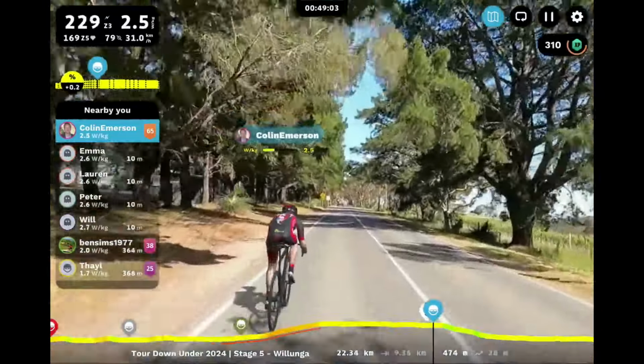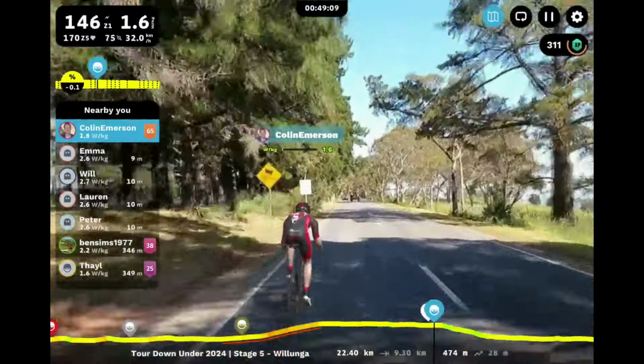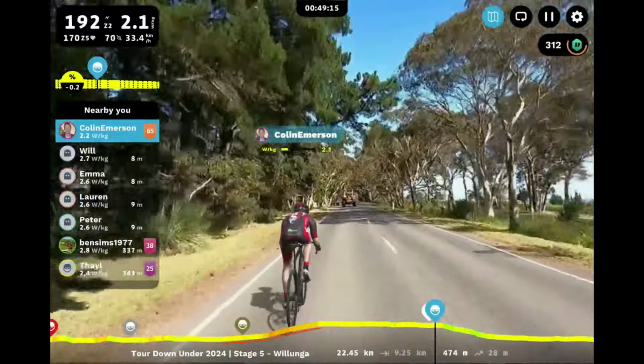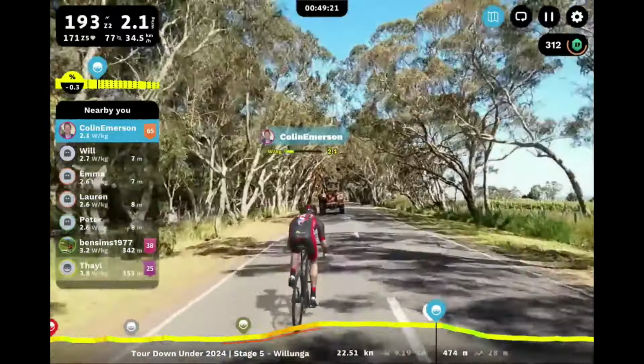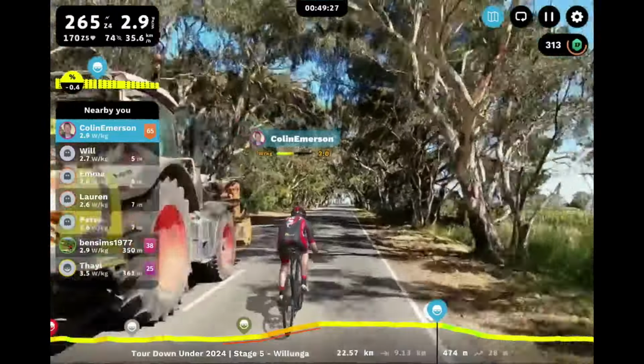Another hard left. This is where you start bombing down the other side of the plateau or the ridge that we've been on. So me, Thale, and Ben Sims have been on top the whole time. You can see them. They're the little white bubble behind me on the profile. It's kind of overlapping with my blue one.